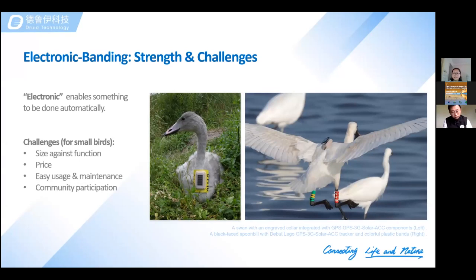From an archive tag. While with electronic banding, we don't need the volunteers to stay on the field for a long time holding scopes or binoculars to try to record any banded birds that come into their site. But for big birds, there are a lot of powerful choices. For those tiny birds, you just need to deploy enough scanners or receivers at that site, and the birds can be spotted automatically and identified accurately.